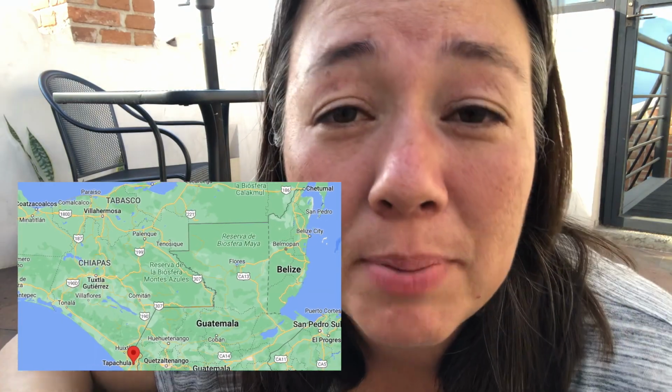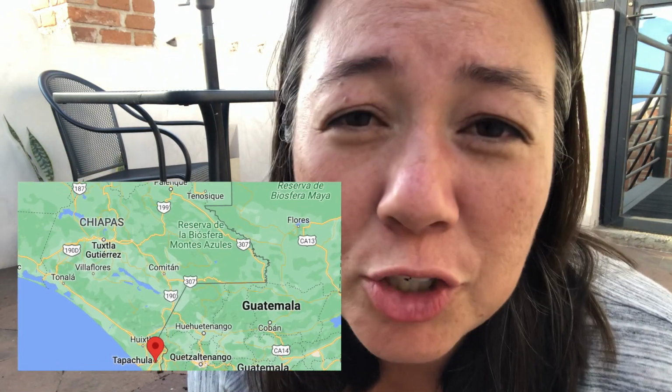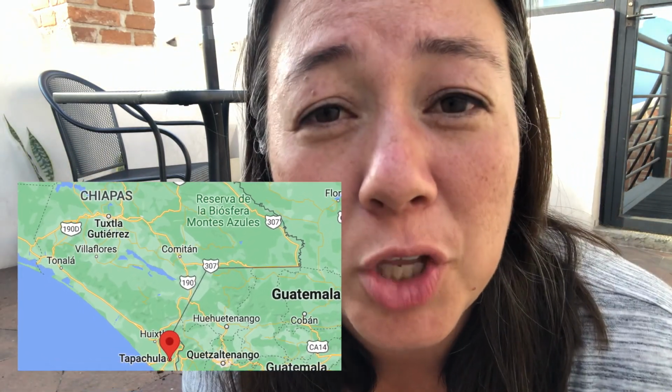If you happen to be in Chiapas, let's say in Tapachula, which is a popular border city, it's a place where apparently a lot of people from Guatemala start their entry into Chiapas so they can ultimately get to the US border city. In a place like Tapachula, it's actually kind of dangerous even to go to the grocery store without your passport, without your FMM, because it's a border city.